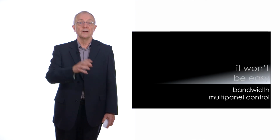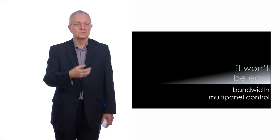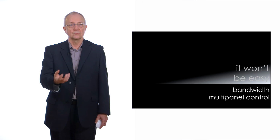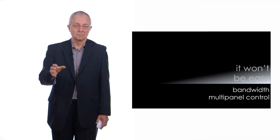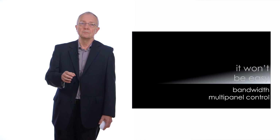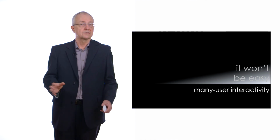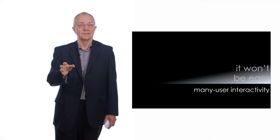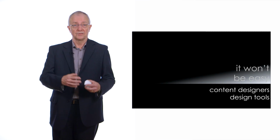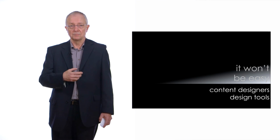Gigapixel displays and arrays of high resolution displays are going to require new results, new progress in bandwidth and in the controllers to manage the bandwidth and content of such high resolution displays. The industry needs to be able to deal with interactivity on a massive scale where groups of people work simultaneously but separately and interact precisely with large area displays. Gigapixel displays are going to require new ways of creating content with these massive amounts of pixels. And it's going to require new design tools to be created too.